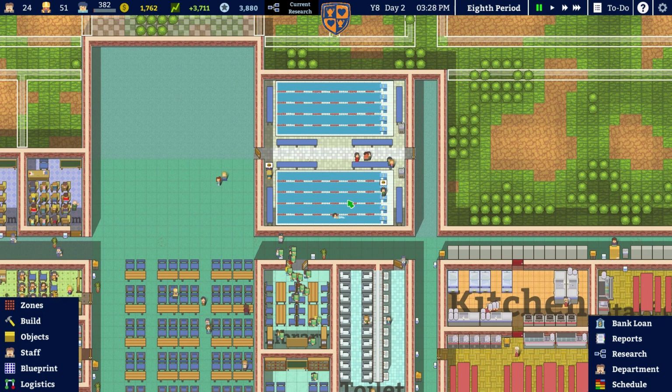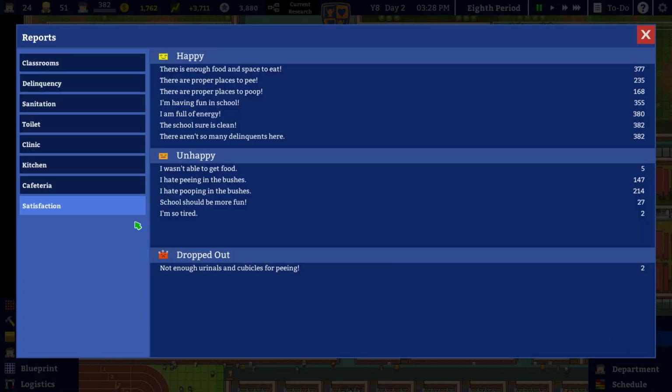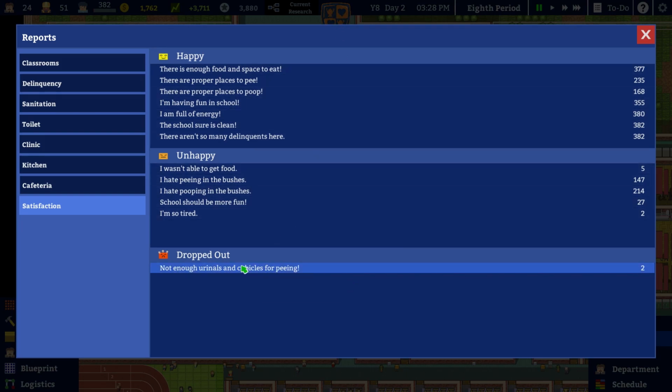However, this did come at a cost because the update gave us these shiny new things, but also it gave us this here. It gave us a satisfaction report, and the satisfaction report has meant that some people have dropped out of the school. Some people have left the Geek Cupboard Academy, and it is called the Geek Cupboard Academy again because we bought the naming rights back from the dollar store or whatever it was. So look, 2 people have dropped out because there are not enough urinals and cubicles for peeing. Now, I disagree. I think there are plenty of urinals and cubicles.